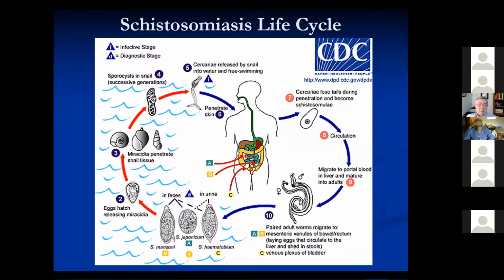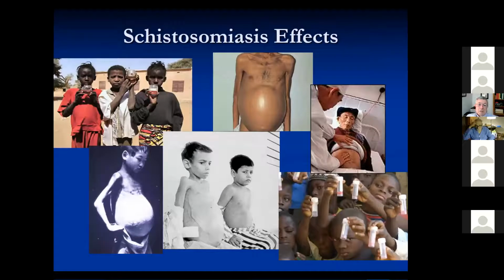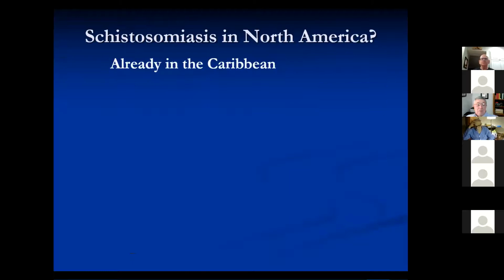We've seen the life cycle of schisto, and we know where it's found. The effects of schisto, it wasn't covered very well, but here are some visuals for the effects of schisto. These kids are holding up urine specimens. If it's red, that means they have schisto and they need to be treated. Schisto affects the old and the infirm, as well as young kids. People in the middle, they get anemia, lassitude, learning disabilities, but they will live to be older.